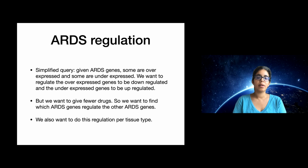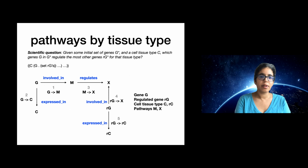But doing this might result in an explosion of drugs, so to speak. What we can do is find which ARDS genes regulate other ARDS genes to give fewer drugs. And we also want to do this regulation per tissue type. For example, what is expressed in the lung might be more relevant than what is expressed in the skin. Okay, so how do we do this? Well, this is the first problem we need to solve, having per tissue type the ARDS genes, so genes in general that regulate another set of genes. Even just having this data structure is useful to then do further analysis.